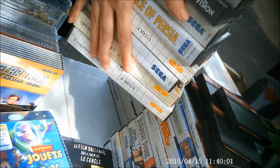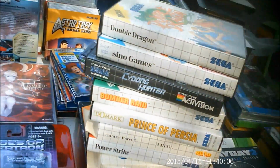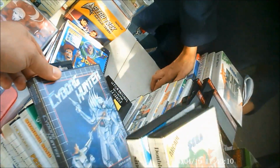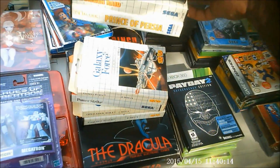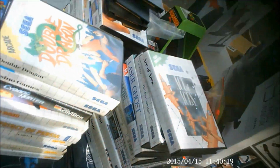Her mother came over eventually. Her mother's bilingual and started speaking as well, but she had a nice little collection of stuff. Again, Blu-rays, lots of, like you would expect, like it looked like a store's inventory, the amount of toys that this girl had. A bunch of Sega Master System games that I wanted, but she had everything priced out.